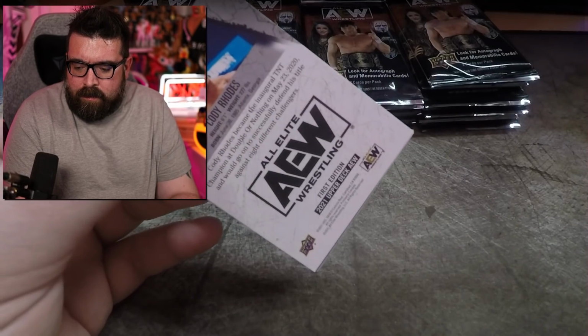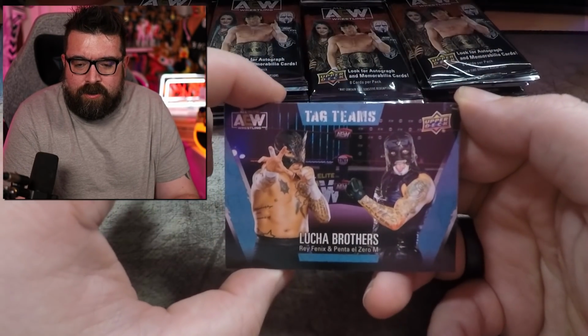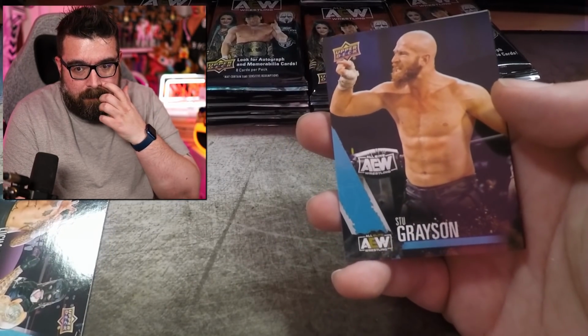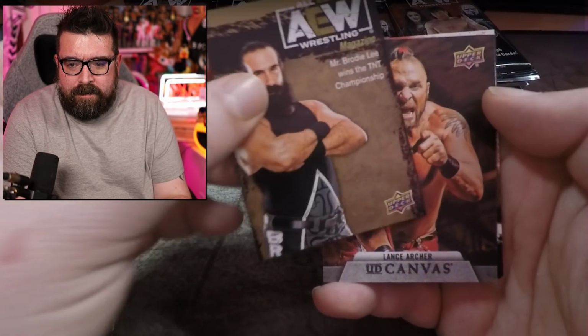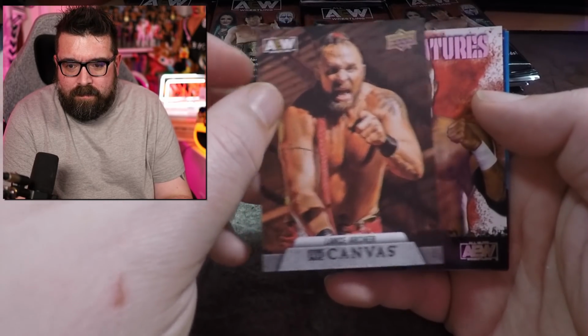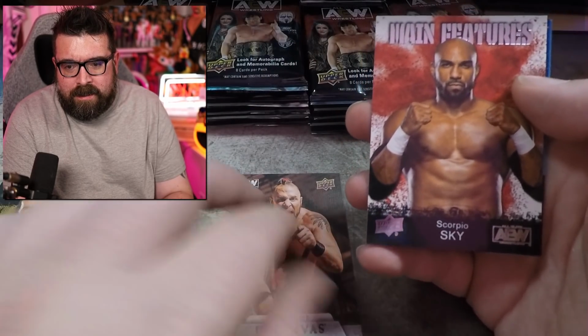Oh, we've got something special with Cody on the back there. But first up, we've got the Lucha Brothers as a tag team. Very cool card. Stu Grayson. Brody Lee as a magazine cover. We've got the Lance Archer. What were these ones called? Canvas cards. Upper Deck canvas. We'll put that one in a sleeve in a second as well.